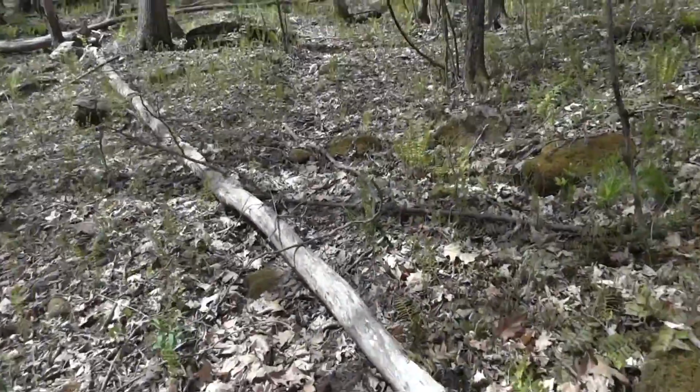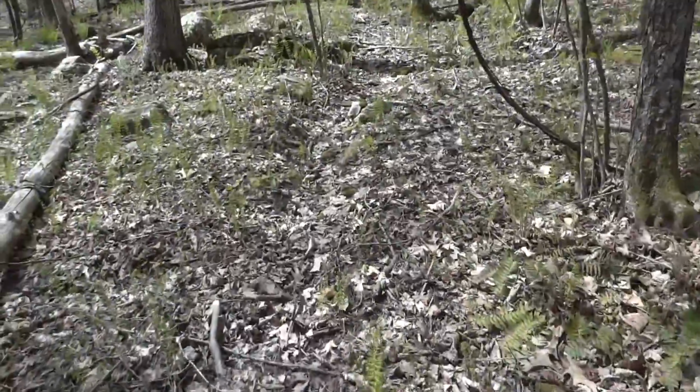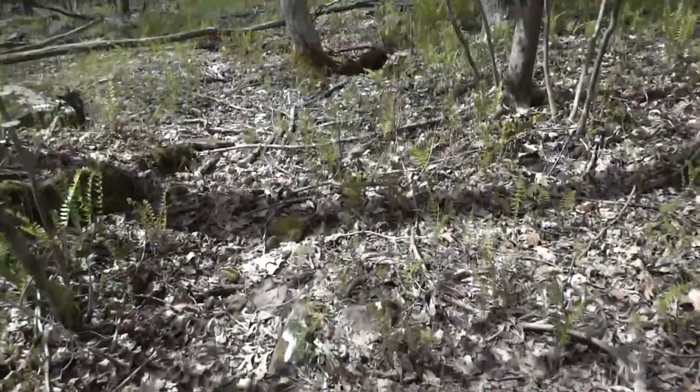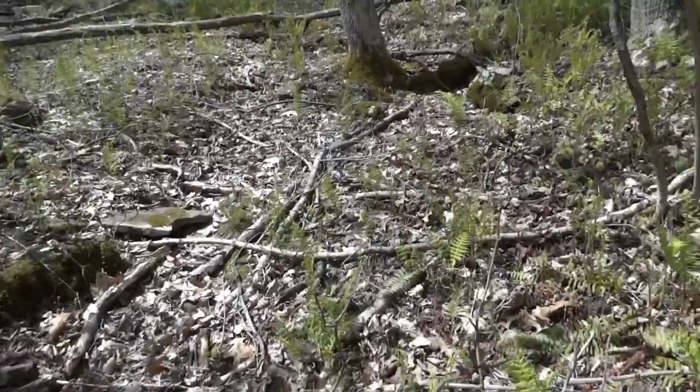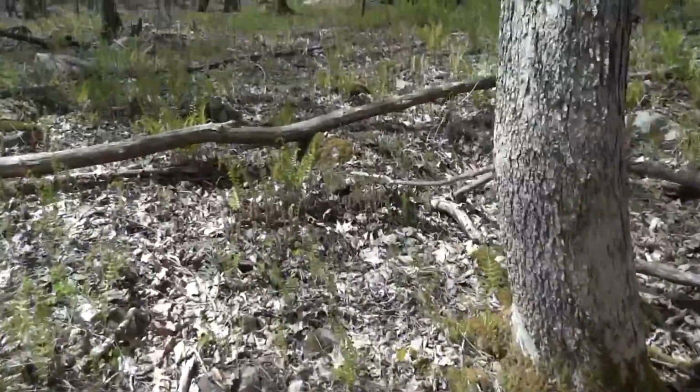Here we can see, as we're following along, the twin ruts of the old cart path going through here, and how it's been overgrown over the decades and centuries since it was in use as a pathway through the woods here.